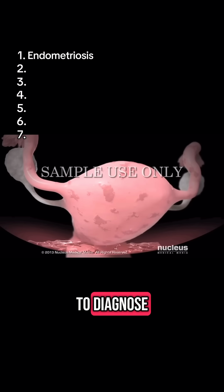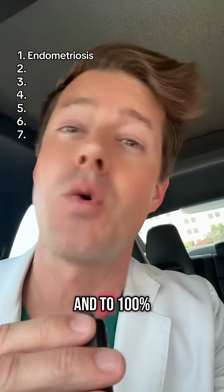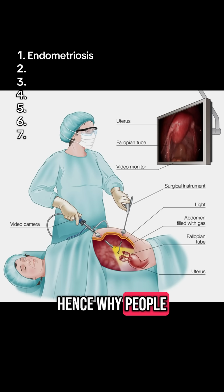This is a really tough one to diagnose because you can't really diagnose it in the ER. You have to see an OBGYN, and to 100% diagnose it, you have to do a laparoscopy, which is when you cut in through the abdominal wall and physically look in there with a camera, which nobody wants to do, hence why people are not diagnosed.